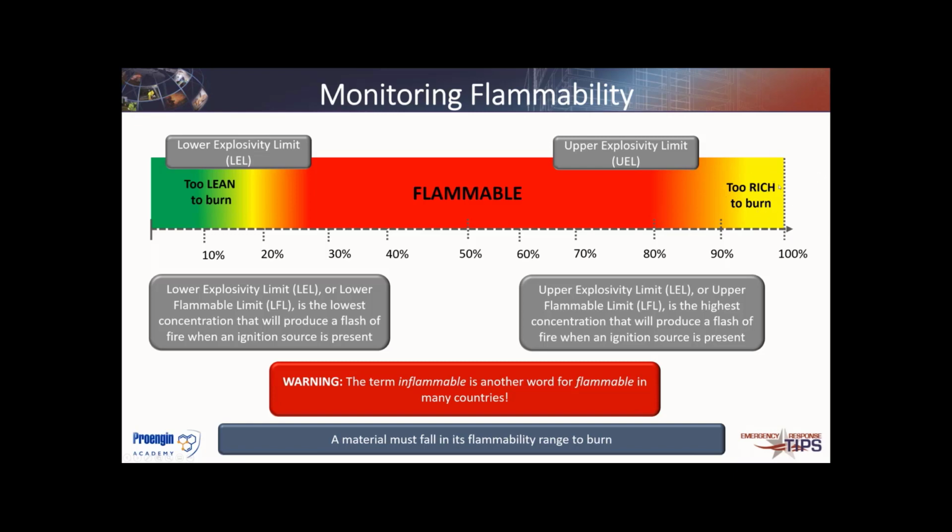If we end up opening an area and venting, we can actually go from too rich to burn to flammable very quickly, and we don't want to be caught in that point. With most flammable materials, if we can, and if they're not severe skin toxic, we end up going in turnout gear, because that's our biggest risk to us as operators.